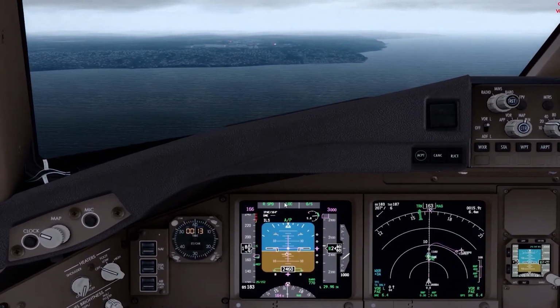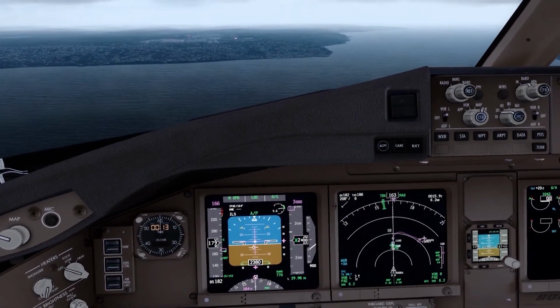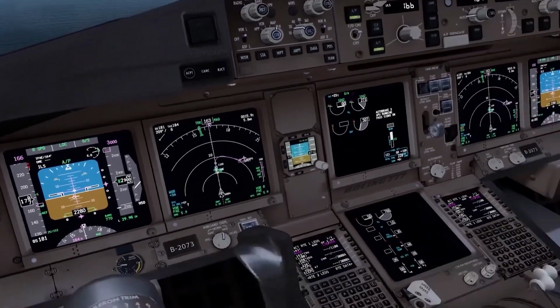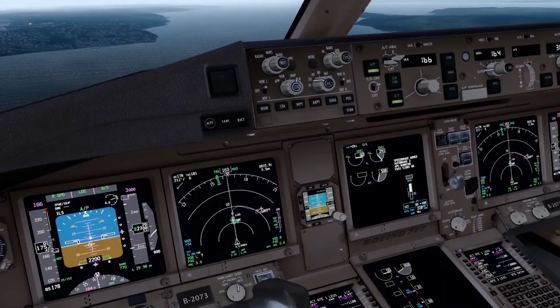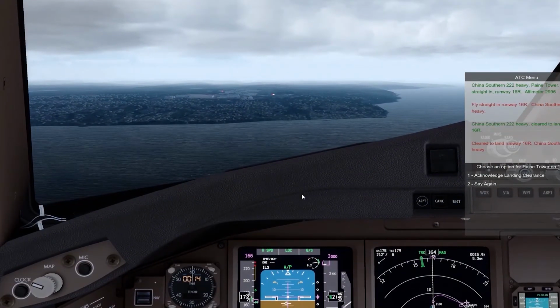Okay, red altimeter live, QNH is 299.6, and cross check. Alright, gear down, speed brake is armed, and flaps 20. We're cleared to land. We turn on the nose landing light and acknowledge.